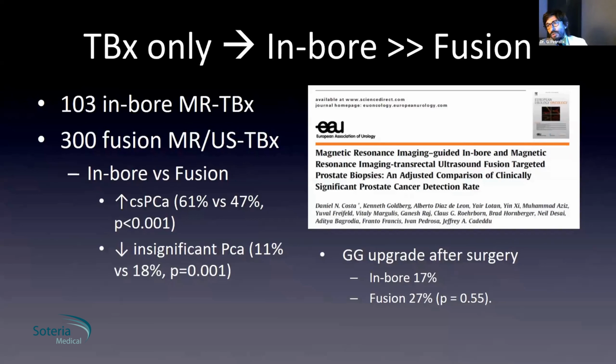And they compared also the upgrade, because we know that when we read the Gleason score of the biopsy, sometimes it's different from what we read in final histology. They observed a slightly lower upgrade with in-bore biopsy than with fusion biopsy after surgery.